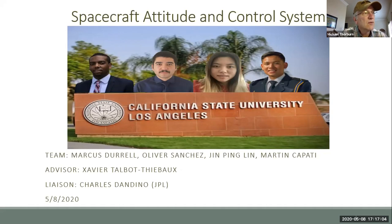On Team 17, do you know if Charles or somebody else from JPL might be planning on coming to the presentation? He was invited. He never confirmed whether he was going to be here or not. I imagine they're working remotely, as everybody is. Yeah, I think so. We'll get started in about 2 minutes. Okay.